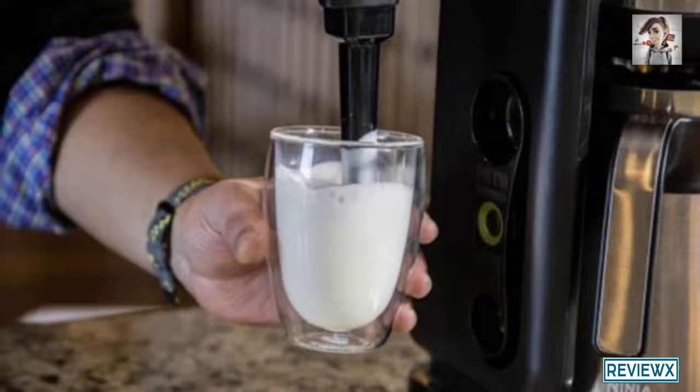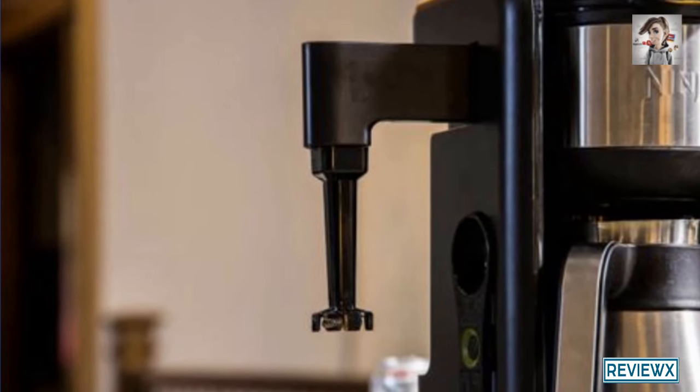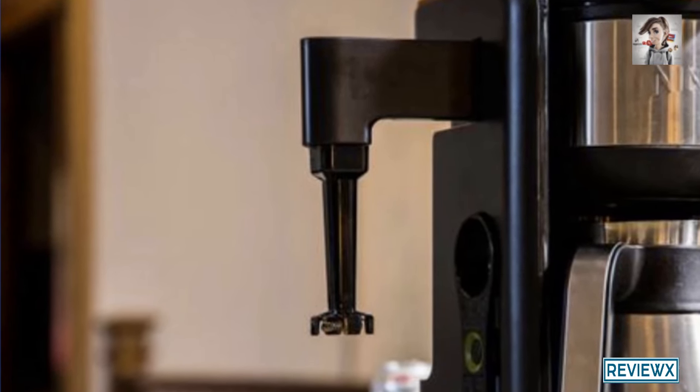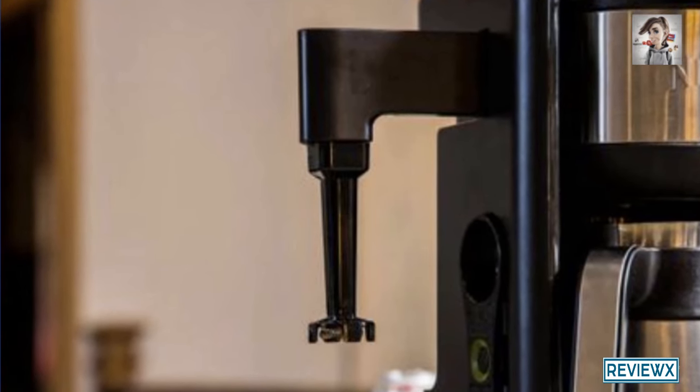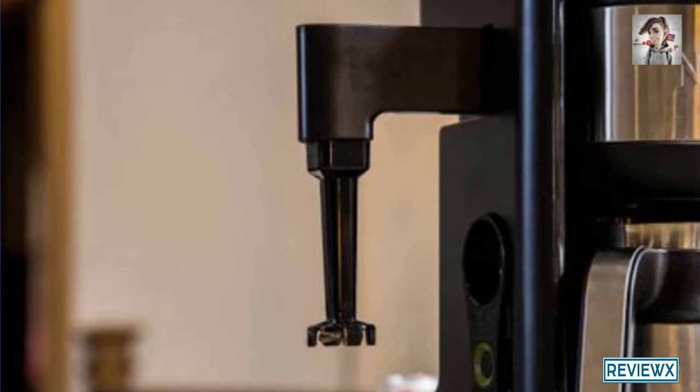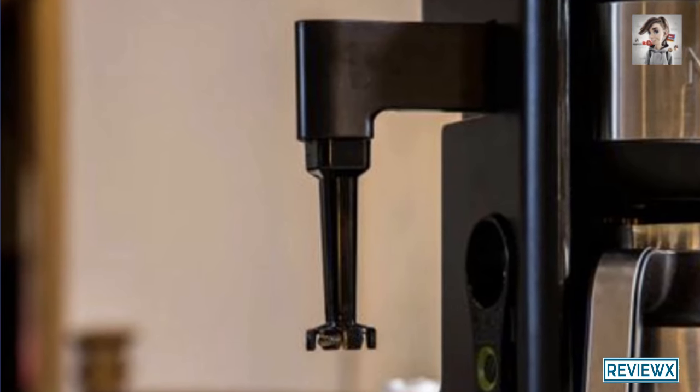5. Built-in frother. The Ninja Hot and Cold Brewed system comes with a built-in frother, perfect for creating creamy lattes, cappuccinos, and other specialty coffee drinks. It froths milk directly in the mug, eliminating the need for a separate frothing device.